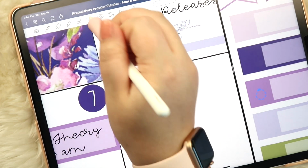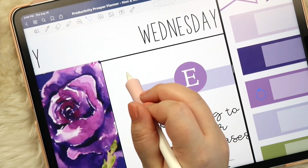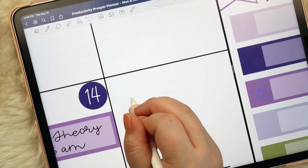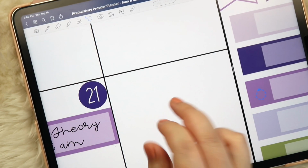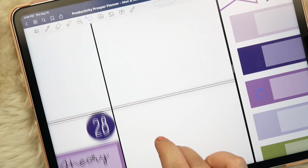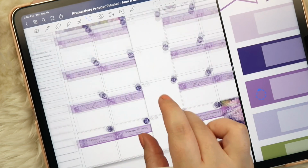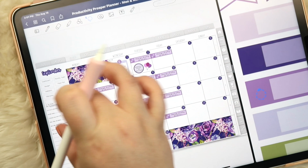Okay, so half day, and then again you can just copy it and you can just paste it right up here, and we'll just go through all the Wednesdays and get all of the half days in. I like this font too. I like pairing the print fonts with the cursive fonts and stuff. Well, is it called print font? I don't know. Okay, so now half day is in.